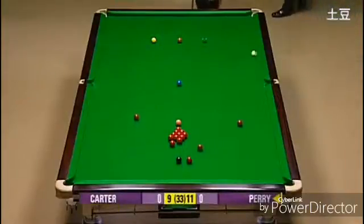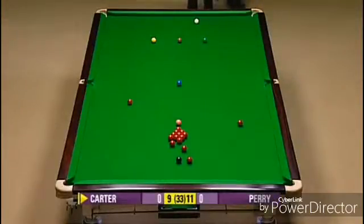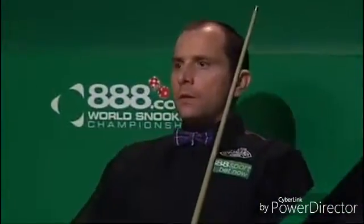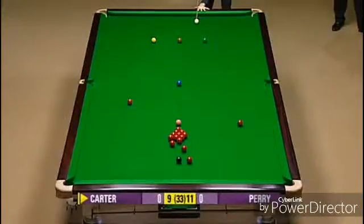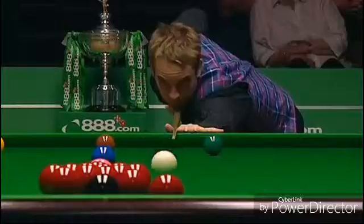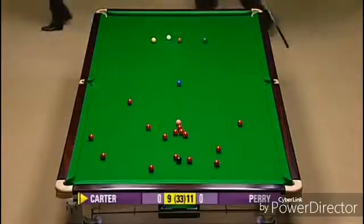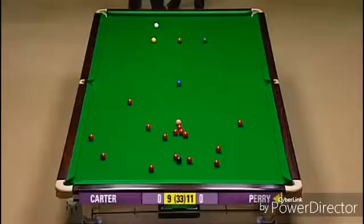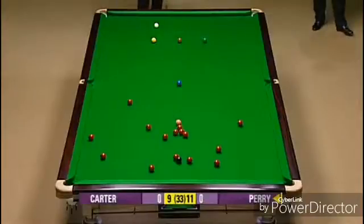Play resumes after the mid-session interval, with Perry leading 11-9, having won 6 of the last 7 frames, spread over yesterday and today. Each separate half session is a kind of new start, and Carter certainly needs to make it a new start for him. He's not been in contention in any of the 4 frames played this morning. Perry has been steady and pretty solid, but no more.